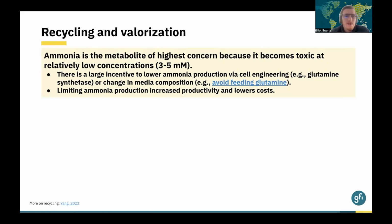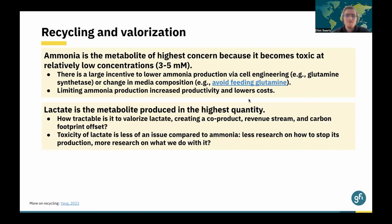Now, the last thing that we'll talk about that is related to what we've been discussing is recycling and valorization. And we know that ammonia is a metabolite of pretty high concern because it becomes toxic at relatively low concentrations. And therefore, there's a pretty large incentive to lower ammonia production in cultivated meat manufacturing. And there are a variety of approaches that one can already implement in order to do this, such as increasing the levels of the enzyme that is responsible for utilizing ammonia in its reaction, as well as changing the media composition. So MOSA Meat demonstrated that if you avoid feeding glutamine and instead feed metabolic intermediates like alpha ketoglutarate in the cell culture media, then you will limit the production of ammonia overall. And we know from techno-economic models that this can lead to increased productivity and therefore lower cost of production.